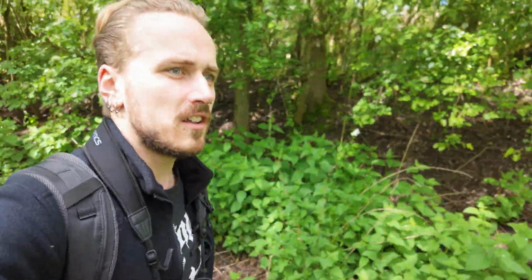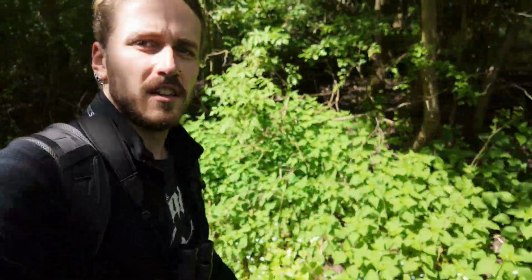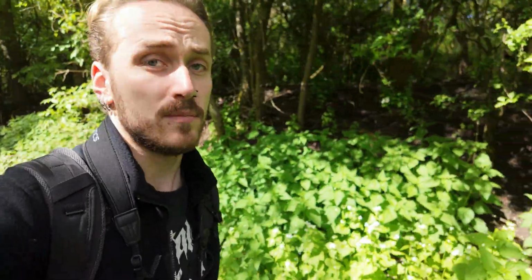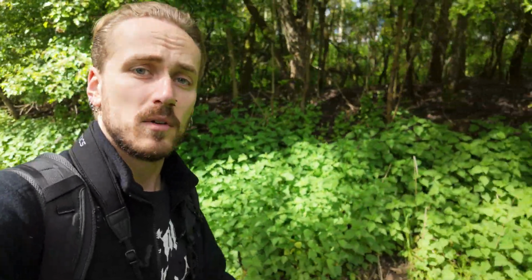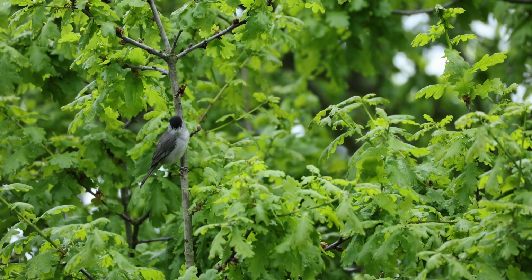Other than that, it's just less spotted or rarities. So if a lesser spotted woodpecker pops up, that'd be amazing. We've actually just had a whimbrel pop up as well on one of the lakes, which is really awesome. But for now, I'm just going to keep my eyes on the trees and see what's floating about at the moment.